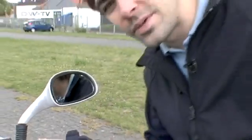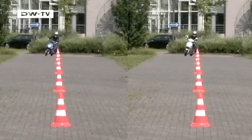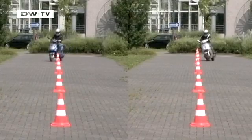Our tester points out the booster button, which gives the motor added power and can be used on climbs or when rapid acceleration is needed. Although that has a negative effect on range.